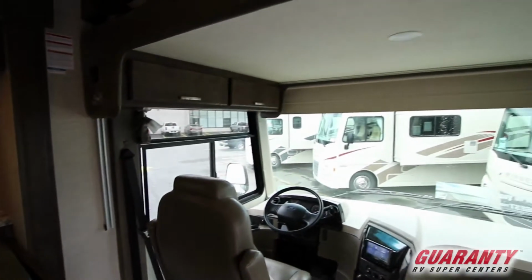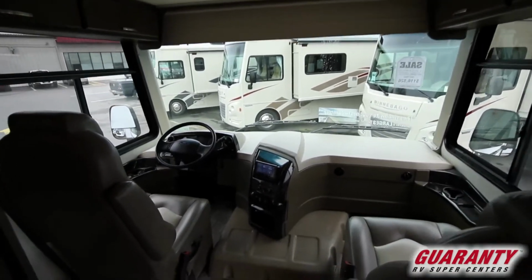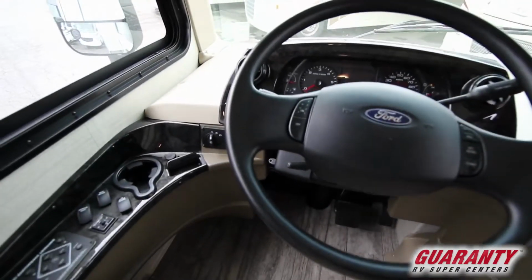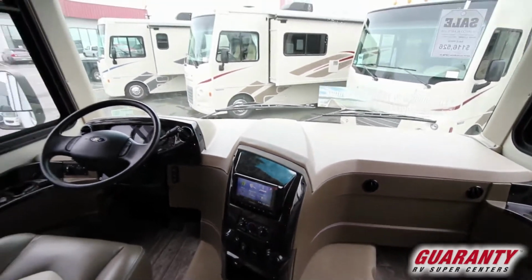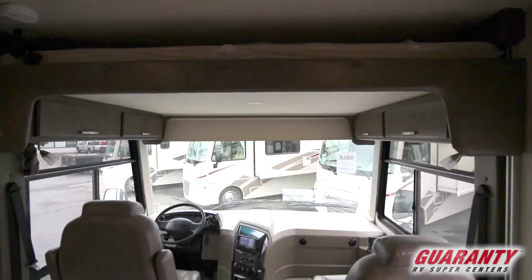So right here in the cockpit, you got a great information center, easy, comfortable cockpit. You've got your levelers up here, automatic levelers. And then backing up just a little bit, we've got the overhead bunk. This is an electric, and it's got the safety on-off switch.